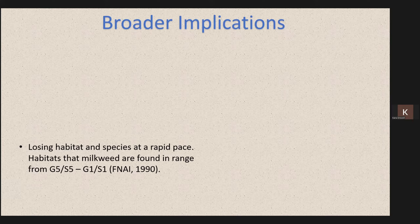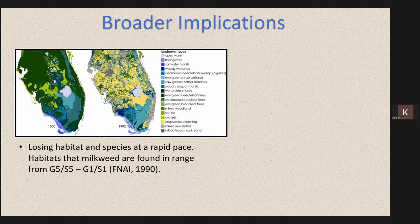So G5, globally secure, S is state, so state secure, to G1, S1. And one denotes critically imperiled habitat. So this is just kind of like a modeled example of what we're talking about here. And this is just between 1900 and 1992. And I know pretty much all of us viewing this presentation know that even from 1992, it's changed way, way more than it has.